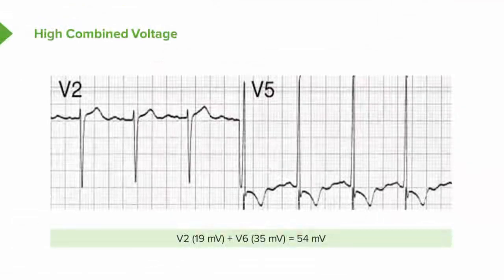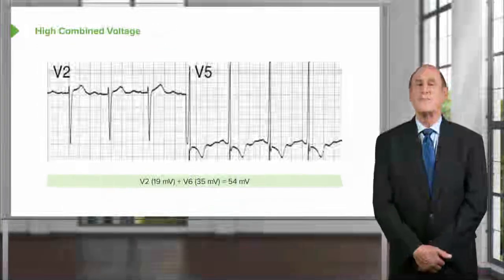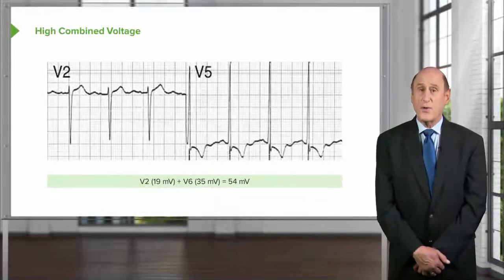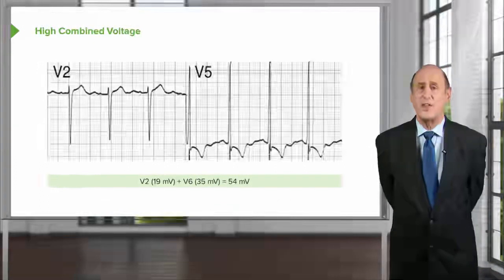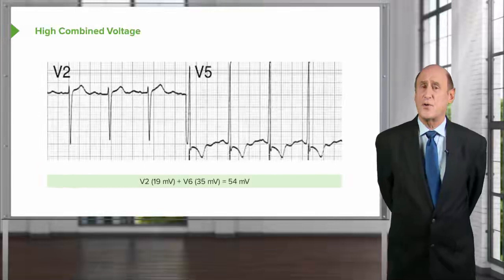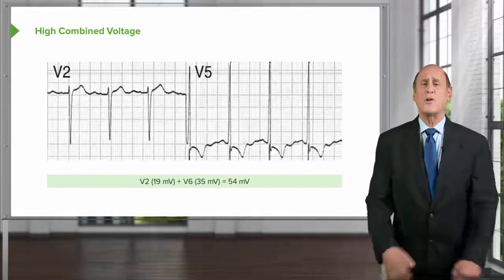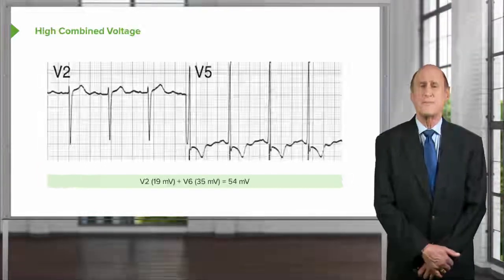So here we see another example. Look at lead V2. It has 5, 10, 15, 18 millimeters. Now look at V5. 5, 10, 15, 20, 25, 30, 35. So 35 and 18 is a lot more than 35 total. In this case, they saw 19 plus 35, 54, greater than 35. This is very suggestive of LVH. Notice also that the T wave is inverted in lead V5. When that's associated, it usually means more marked LVH and a worse prognosis.